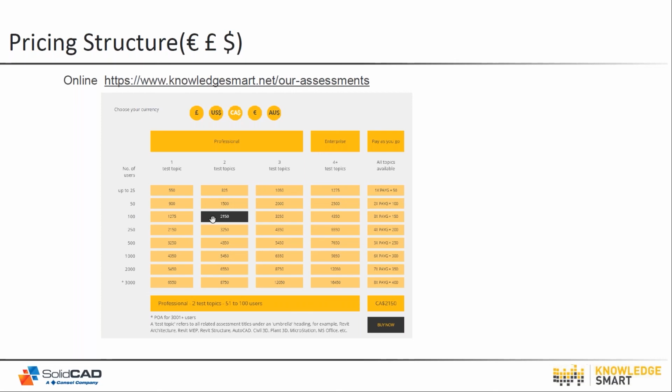They're released for each year: 2018, 2019, 2020 release years. When 2021 comes out, we'll be updating the assessments to match the software release year. And in addition, we normally throw in the lower tier titles as part of the package. So you get Excel and Word and Project and Navisworks and Rhino. Those kinds of titles will come in anyway as part of having a subscription.